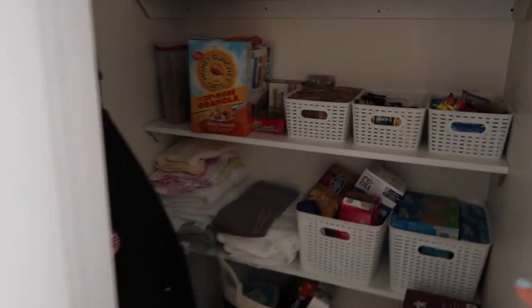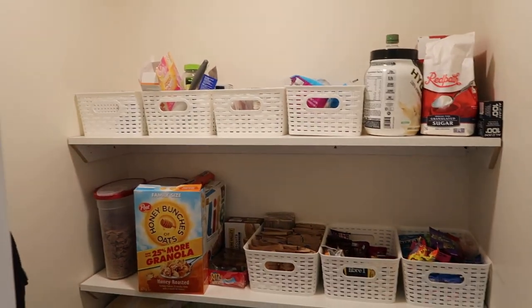So then this is my pantry. I didn't clean this for you guys, so sorry. But basically I just have all these bins.